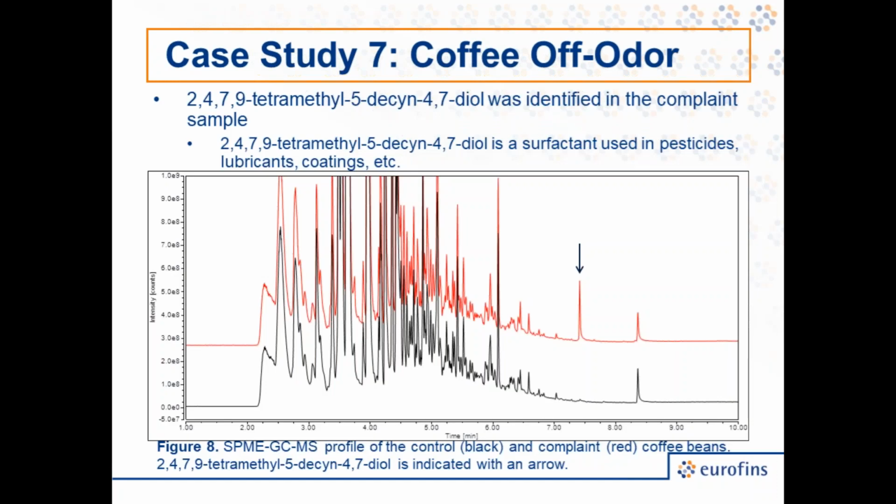On this slide, I have the profile of the control sample in black on the bottom. As you can see, as coffee has this very strong and distinct aroma, there's a wide variety of different compounds contributing to this final aroma. Each of the peaks in these chromatograms indicates a different volatile compound, with larger peaks being indicative of those present in higher amounts. So we can get quite a complex profile off a product such as this.